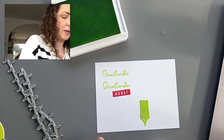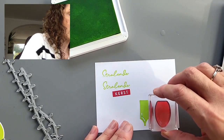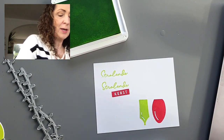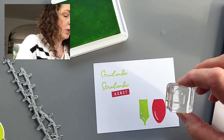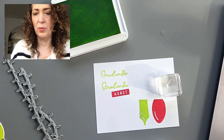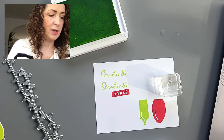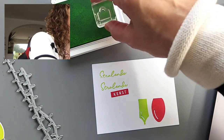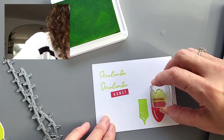Okay, so we're going to stamp the other ornament beside it. This is in Sweet Sorbet. Then we have this topper, which I'm going to do in, I wish we had a silver stamp. We don't, so maybe I'll do it in Smoky Slate. I kind of think it needs to be metallic. I guess it doesn't. Let's switch it up. We'll just make it colorful.